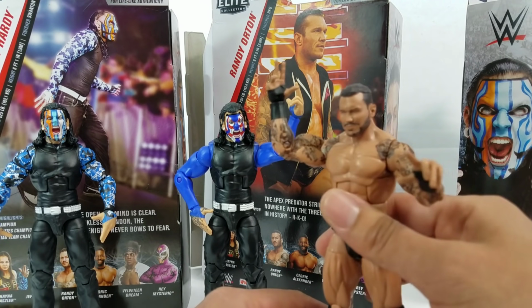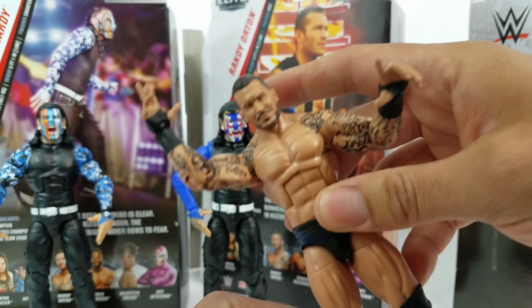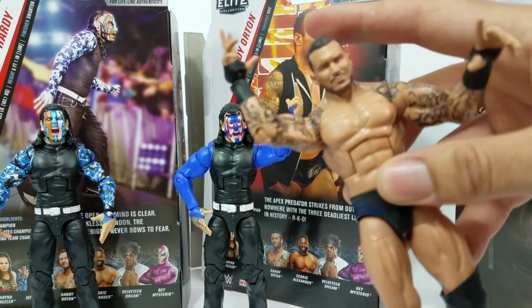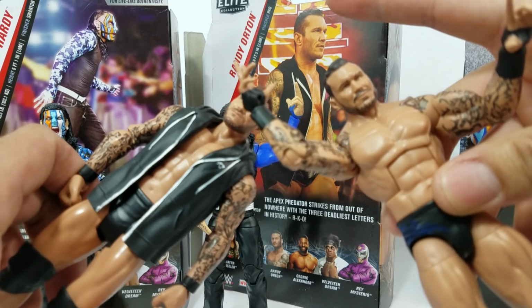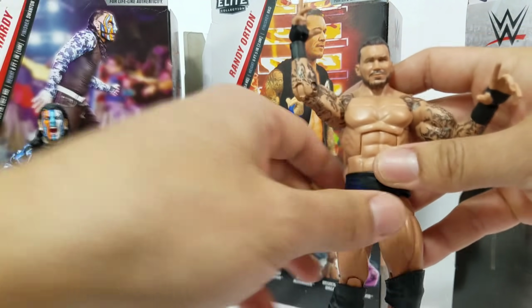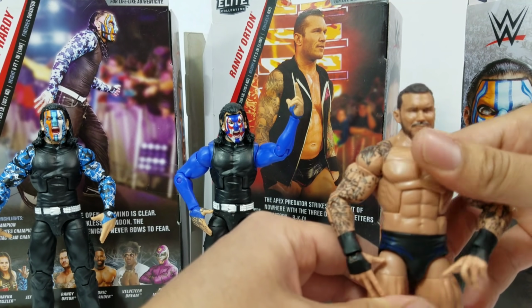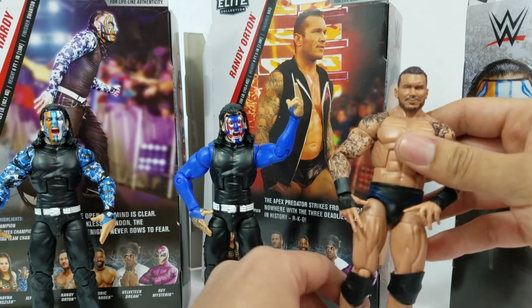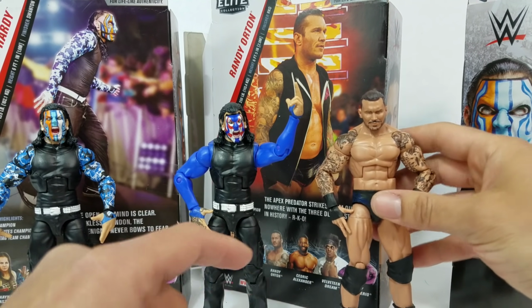Randy Orton, you're getting a 10, bro. I know some people did not like the scan. I personally loved it, especially the way that it's shaded as opposed to Series 94 with the darker tone to it. He gets a 10, man. I cannot take anything away from him. The tattoos, the right hands, just everything, man. This Orton, solid figure. Now, we still got 2 more in the set, so look out for that on the channel.